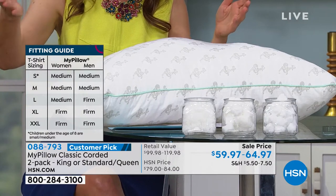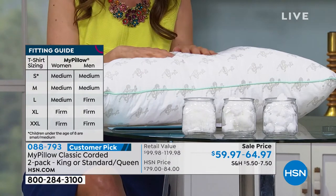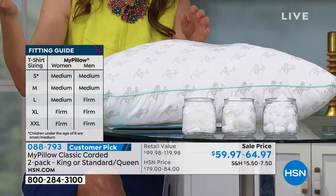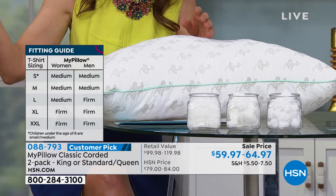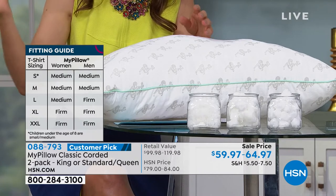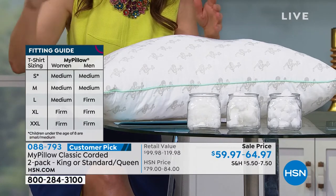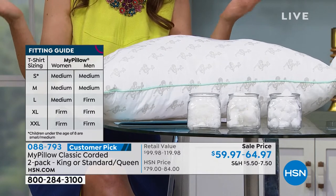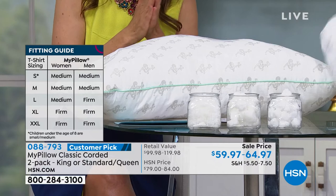I'm a woman, I'm on the small side, so I picked the medium fill size. And if you're a guy and you're large or extra large or extra extra large like my husband, he would be firm. And if you're anywhere else, you can find your measurements on that chart. So whatever your t-shirt size is on average, that's what's going to work for you.